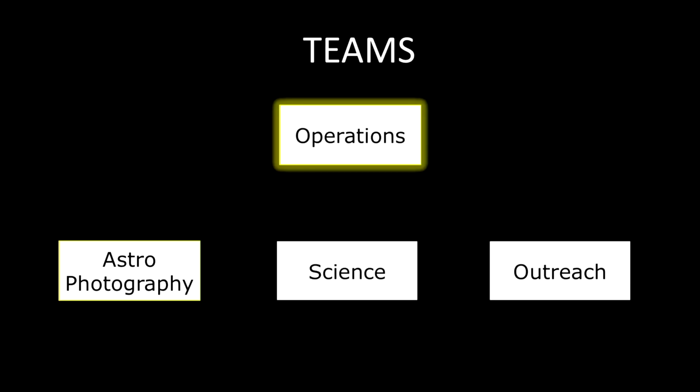The way it's been set up and organized, it's all run by teams. The operations team looks after the entire telescope, operating it and maintaining it. They're the only people who actually touch it and operate it. Then there are 3 user teams: astrophotography, science, and outreach. What we've been doing is starting the teams small as pilot projects to be able to work through the process and work through issues to make this stuff run smoothly.